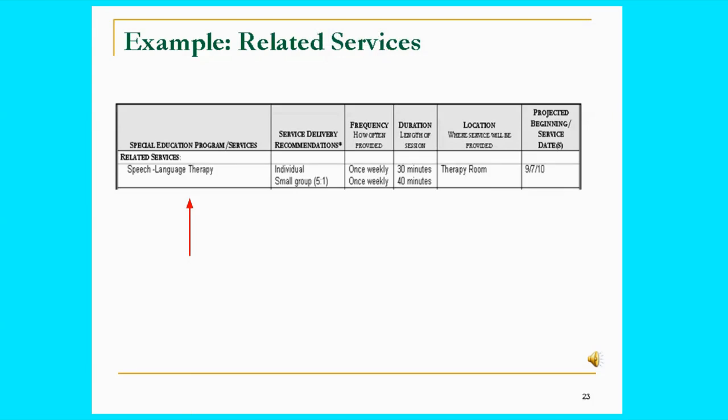When we talk about related services, we talk about what is the related service that the student will be provided. Then we talk about what are the delivery recommendations? How will it be delivered? Is it going to be individual? Is it going to be small group? If so, what is that small group going to look like? Then we talk about the frequency. How often will the student be receiving services? Is it once weekly? Is it once monthly? If it's twice, then we need to put that in there.